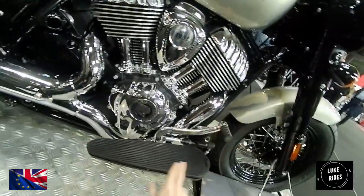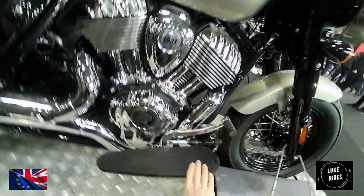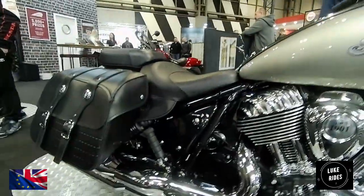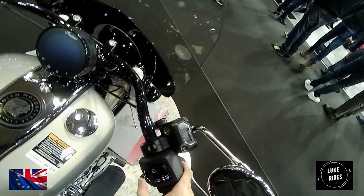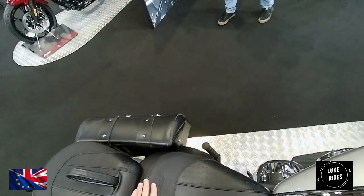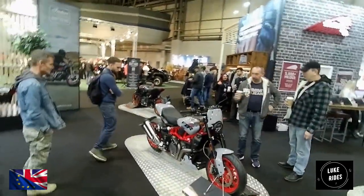You've got these nice rubberized rests for your foot, pretty good. And the paint finish looks quite nice. Really nice. So you've got your on-off, possibly cruise control. Yeah, this could be cruise control right here. The seat is very detailed, Indian, which is pretty fine.